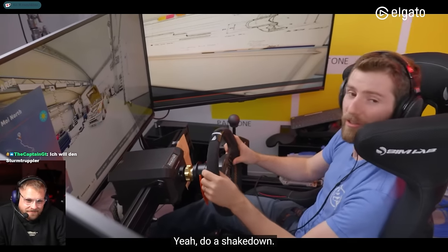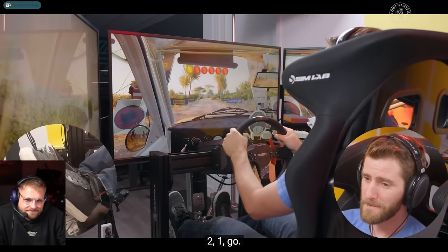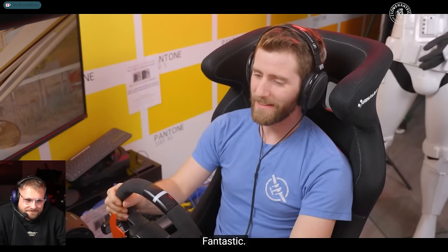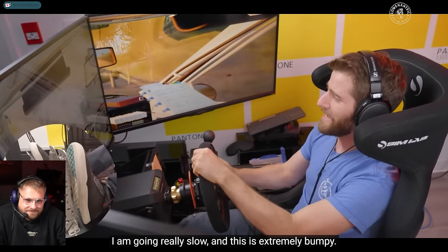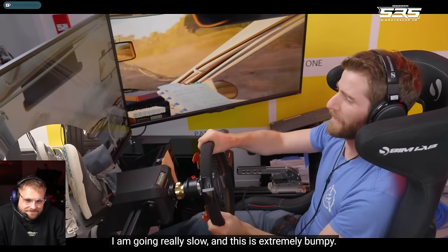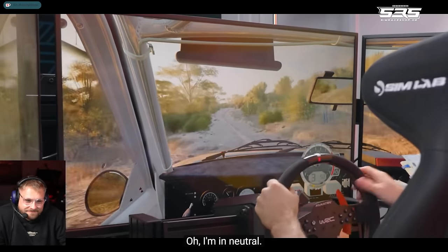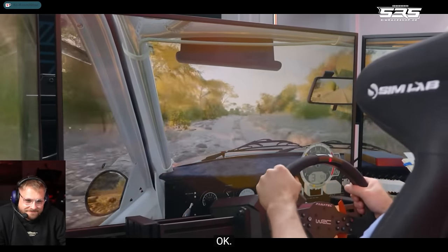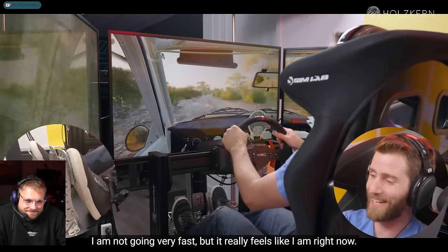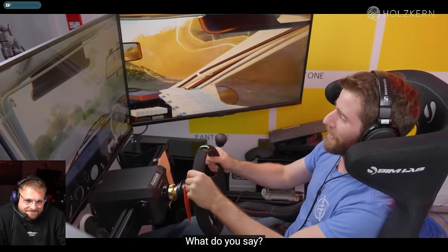Okay, should I do a shakedown? Yeah, do a shakedown, see how she feels. Okay. Two, one, go. Fifty. And I stalled. Fantastic. I am going really slow, and this is extremely bumpy. Oh, redlined it. Oh, I'm in neutral. Whoopsie daisies. Okay. I am not going very fast, but it really feels like I am right now. And I was not paying attention to my co-driver.